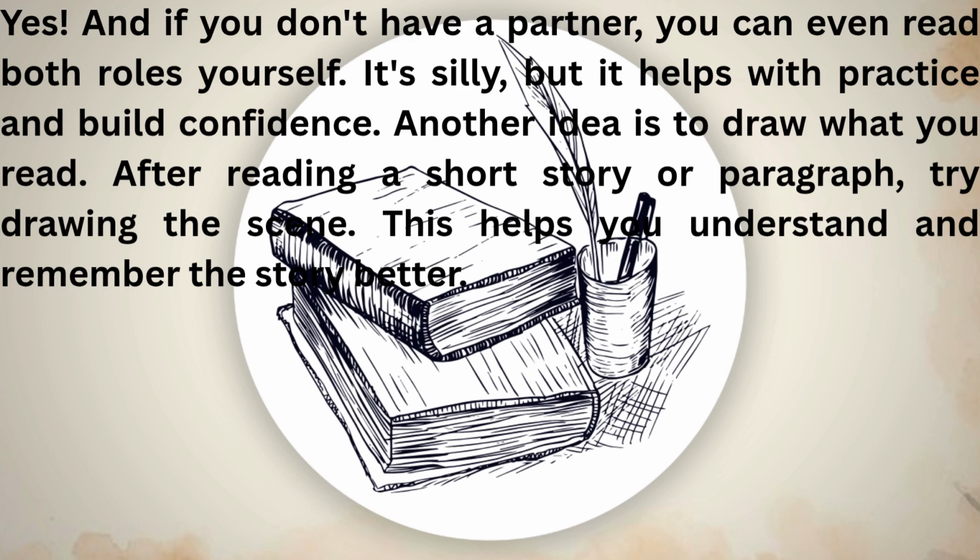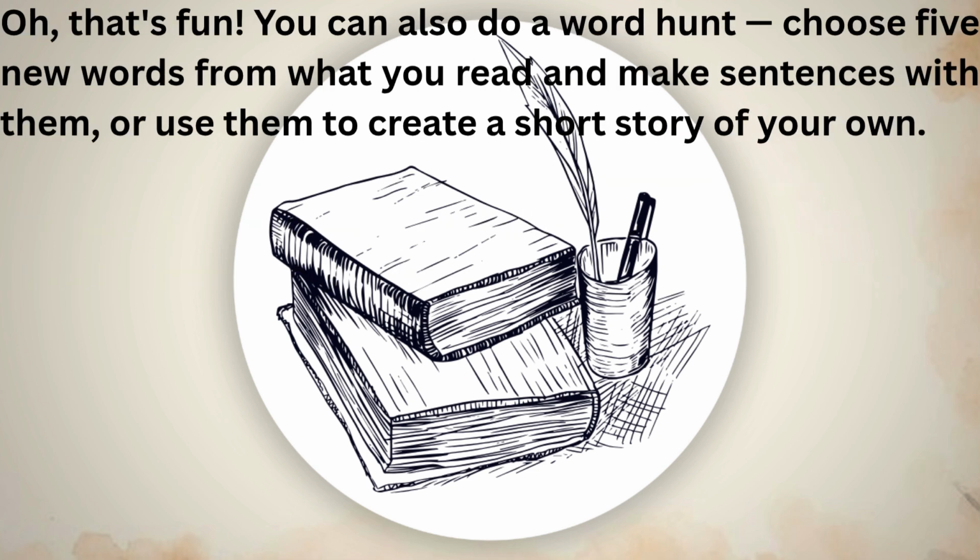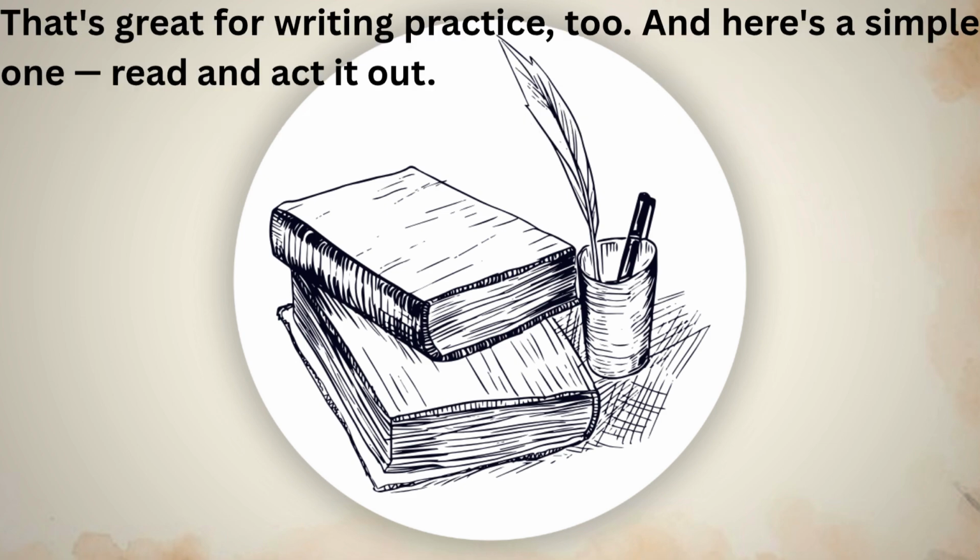Another idea is to draw what you read. After reading a short story or paragraph, try drawing the scene. This helps you understand and remember the story better. Oh, that's fun. You can also do a word hunt. Choose 5 new words from what you read and make sentences with them, or use them to create a short story of your own. That's great for writing practice, too.